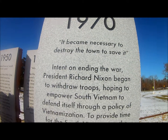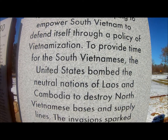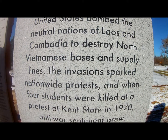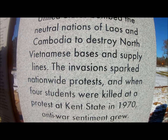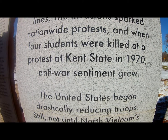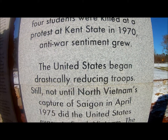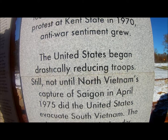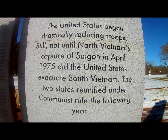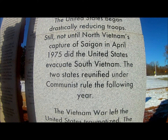1970, it became necessary to destroy the town to save it. Intent on ending the war, President Nixon began to withdraw troops, hoping to empower South Vietnam to defend itself through a policy of Vietnamization. To provide time for the South Vietnamese, the United States bombed the neutral nations of Laos and Cambodia to destroy North Vietnamese bases and supply lines. The invasion sparked nationwide protests, and when 4 students were killed at protests at Kent State in '70, anti-war sentiment grew.